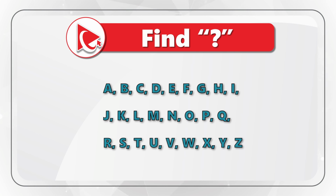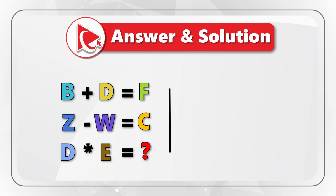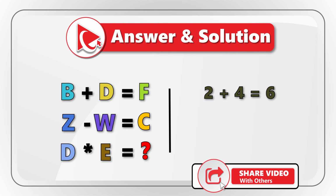And you can go forward, and for each letter, you can assign a number. For example, letter A will get associated with number 1. Letter B will be associated with number 2. C with 3, D with 4, E with 5, and you can continue up to the letter Z, which would be associated with number 26. With this cross-reference, let's see if we can get a better conversion between letters and numbers. For example, expression B plus D equals F, in reality, after conversion, would be 2 plus 4 equals 6, which makes mathematical sense.